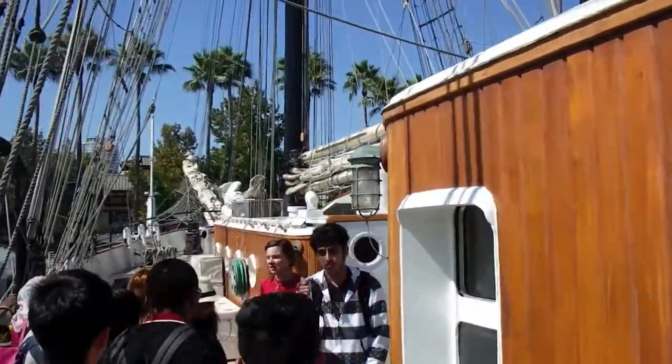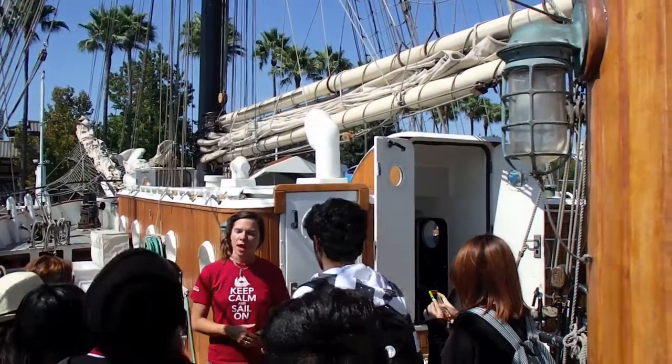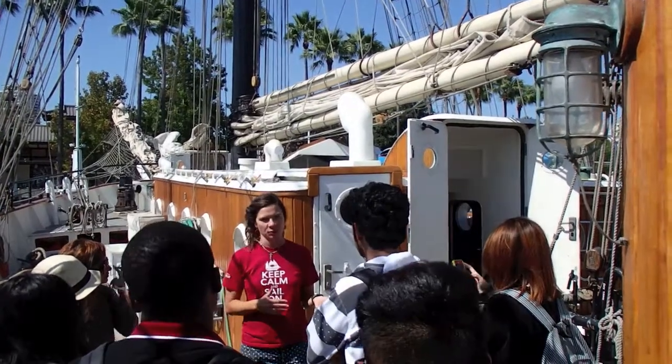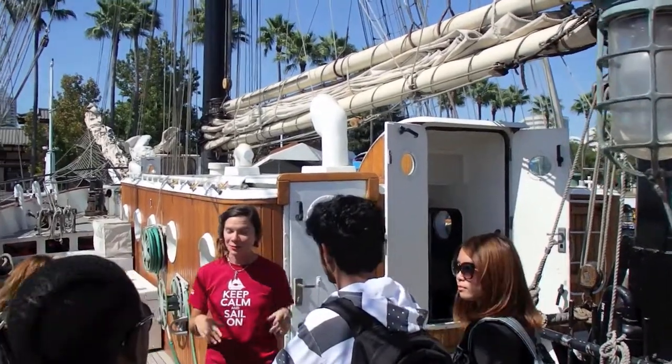So the Tole Mour is a sailing school vessel. We use her to teach students marine biology and sail training. Our students are 4th to 12th grade, so 10 years old to 18 years old. And we sail her out in the Channel Islands. We go to Catalina. Have you guys been to Catalina yet? Nice. It's pretty great.